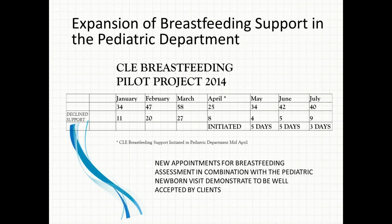In April, we initiated a project in which we evaluated having a CLE in the pediatric department seeing clients at the same time as the visit to the pediatrician. As you can see, immediately there was a drop in declines of support, since the support was, of course, available at the same time. In the month of July, we did only 3 days of support, and you can see, again, it going up a little. So definitely, getting breastfeeding support on the same day as the newborn visit in the pediatric department is well accepted by clients.